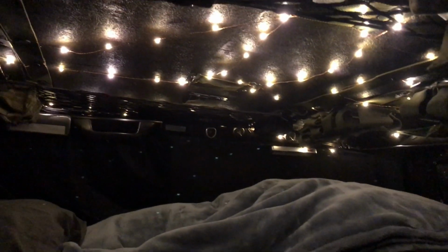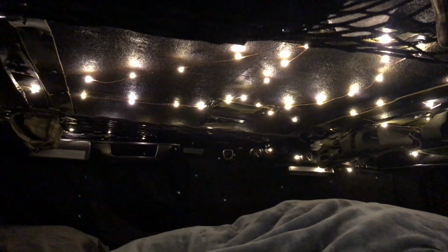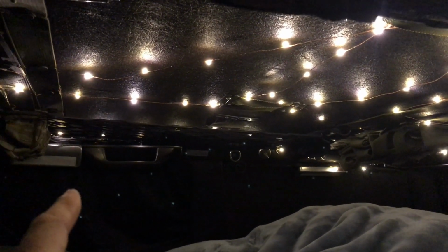And then obviously I've got my lights up here. I've got a second set of blue lights I don't have on right now. And then above me, I've got netting there, and then I've got netting even above where the camera is, and I just keep accessories. I can put my glasses up there at night. I can put my bear spray up there at night if I don't want to keep it on the door.